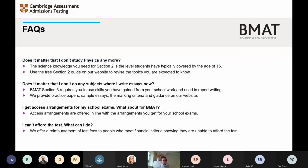Just a few FAQs that we sometimes get asked by students. Does it matter that I don't study physics anymore? Well, if you've dropped physics, you are absolutely not alone. As we've mentioned, the level of science required for section 2 is GCSE level knowledge. So go to those materials that I mentioned, go to the test specification, and look at the topic areas across all of biology, chemistry, physics and maths, not just physics. Use that section 2 guide to revise any areas that you need to. Look at the question papers, see how they're testing that knowledge, and go back to the guide or to your books if you need to.